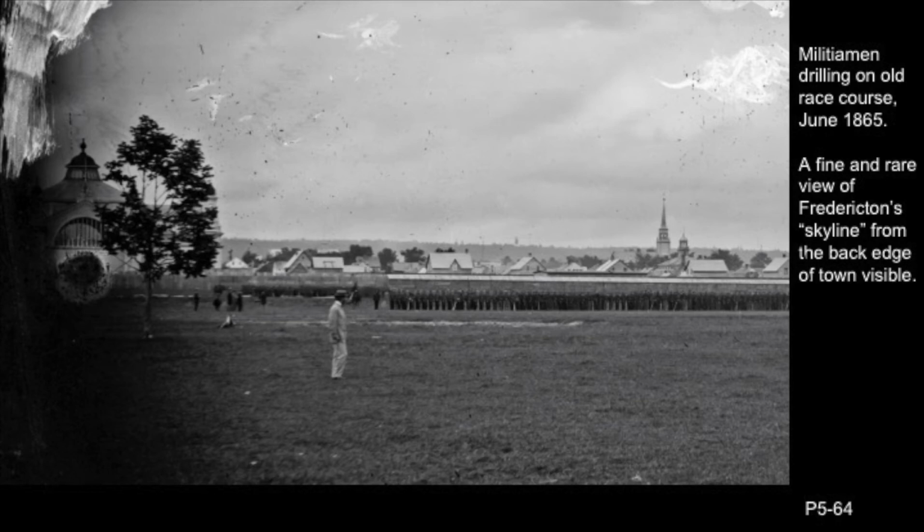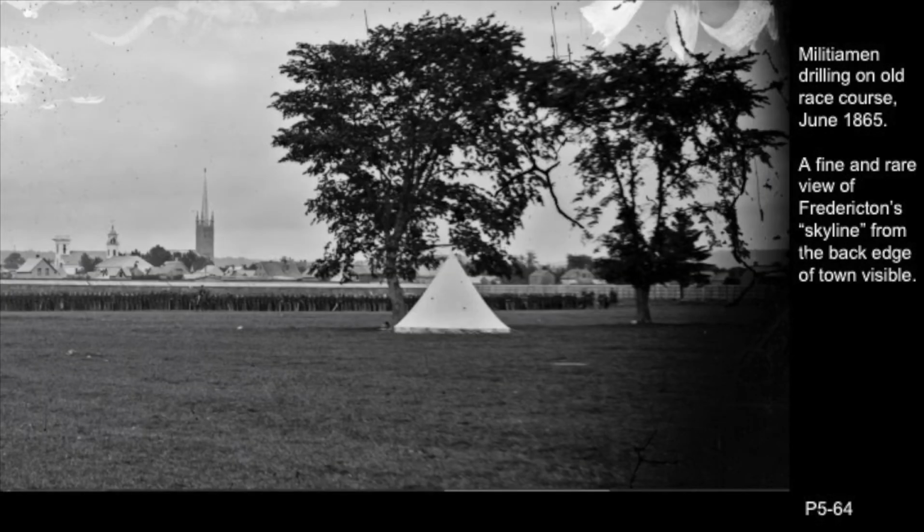Keep on. Oh, sorry. Where are we now? Yeah, a fine and rare view of the Fredericton skyline from the back edge of town is visible, and we can see many features that would give us an unusual, rarely seen angle on the back end of Fredericton in the 1860s. So careful study could find a lot of buildings that were probably not well photographed or documented. So if we go to the next one, 63, 64, Fredericton Rifle Company in front of York County Courthouse on the far left. So the York County Courthouse, finally a building that still exists.